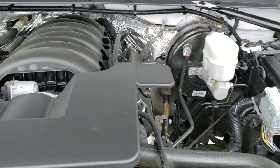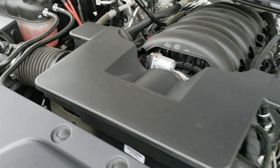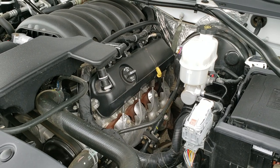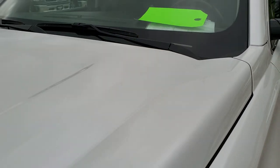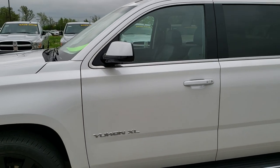Under the hood we have the 5.3 liter V8 motor. Engine bay is very clean, runs very smooth. This GMC has been fully safety inspected by our service shop, has a fresh oil and filter change. All the fluids have been checked and topped off, and this vehicle is 100% ready to go.